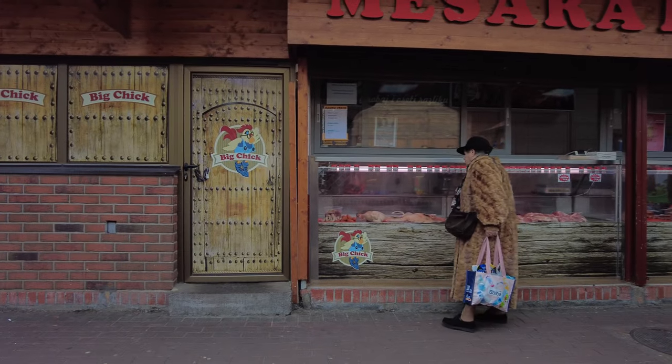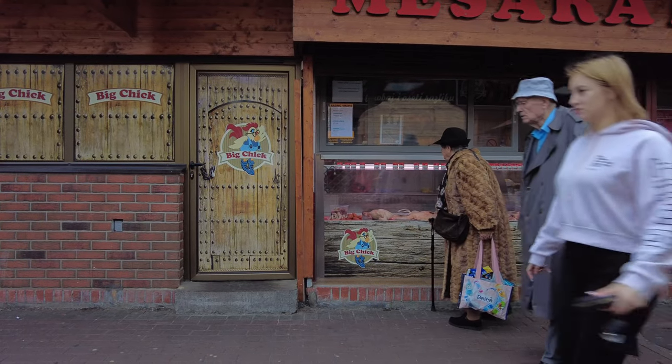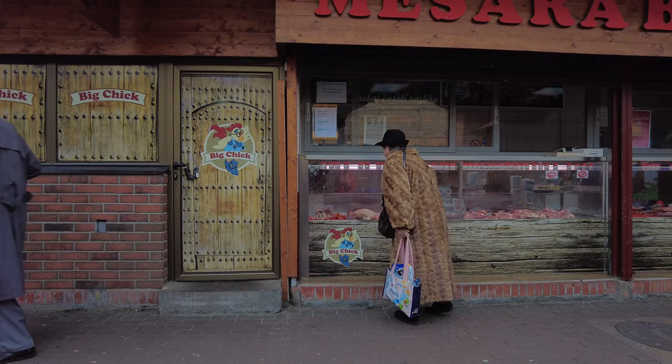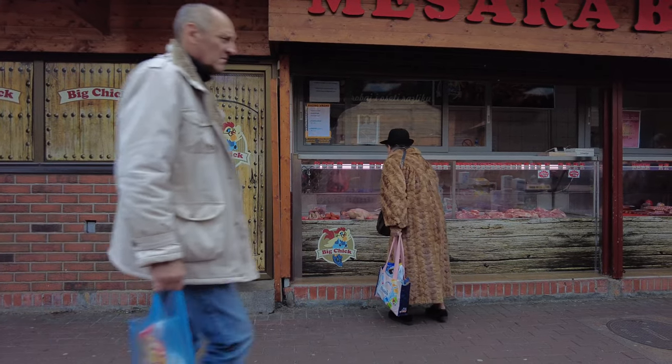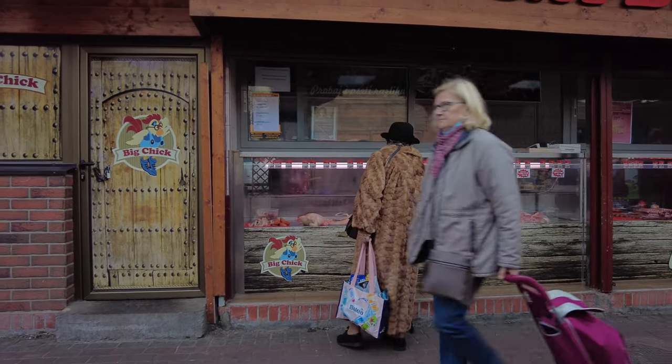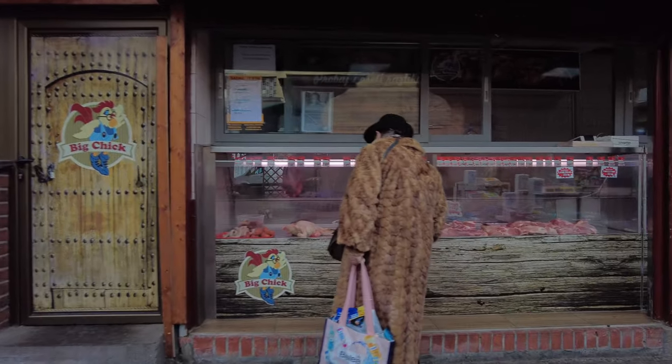Here's the meat section again. As you can see, there's pork and there's chicken, and then you got some sort of, I'm gonna say hot dogs or sausages.